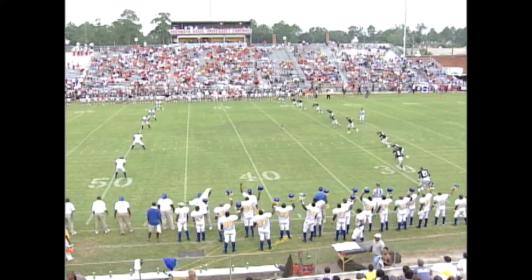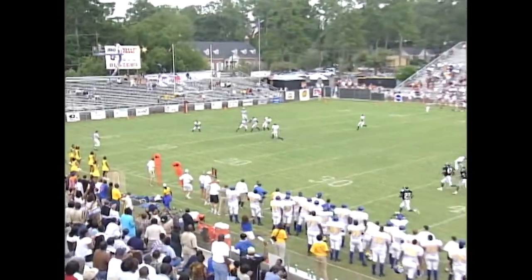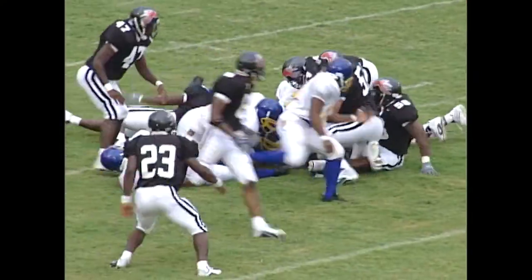Lanny Bishop approaches. The ball's in the air, run away. It's a hard line drive. Kick back to the 4-yard line. Picked up there, got a wall in front, straight up the middle. Hit, knocked to the ground at the 20-yard line.